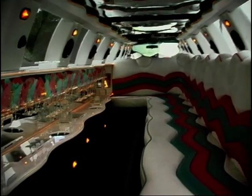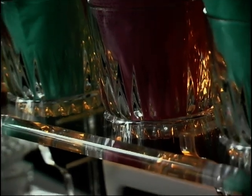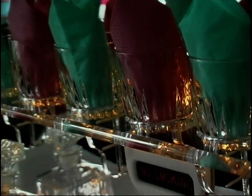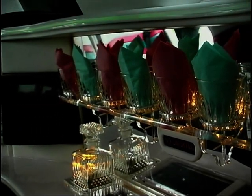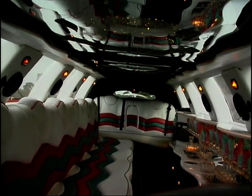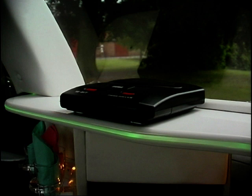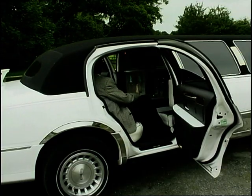Now, this has been kitted out with the seating all on one side. You've got glasses and lights, and it's almost like a disco in the back of here. What special features are in this one? This particular car we had designed and built. This car actually has a laser display. It has televisions, it has video, it has computer games. It has ice boxes, lots of decanters, lots of glassware. It's a real party vehicle.